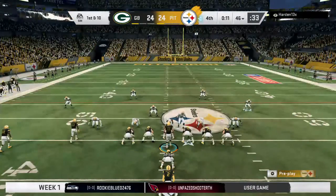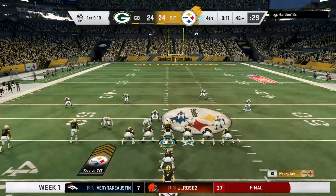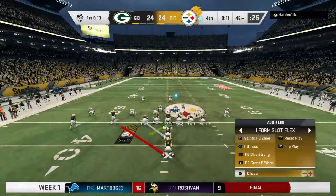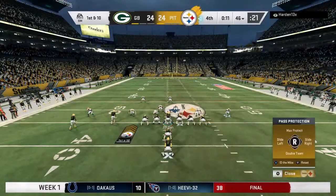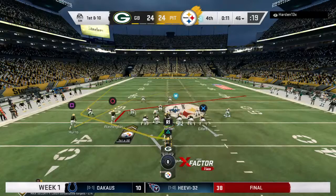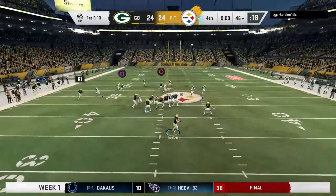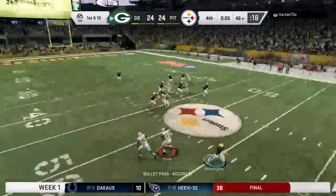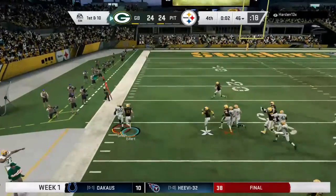A big hitter to start the drive has him up near midfield here for 1st and 10. Check. Check hot route. Hot. Shoot. 6-6. Pull it high. Gone. 5. Back to throw. Jordan. And this is going to be intercepted. Picked off at the 48.